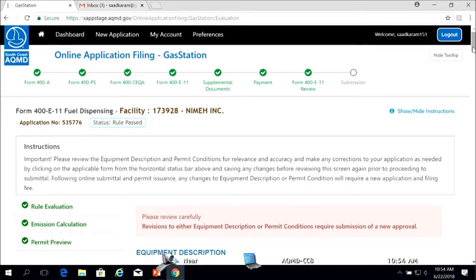No. The important, please repeat. It's more important than the other important one. Please review the equipment description and permit conditions for relevance and accuracy and make any correction to your application as needed by clicking on the applicable form from the horizontal status bar above and saving any changes before reviewing the screen again prior to proceeding to submittal.